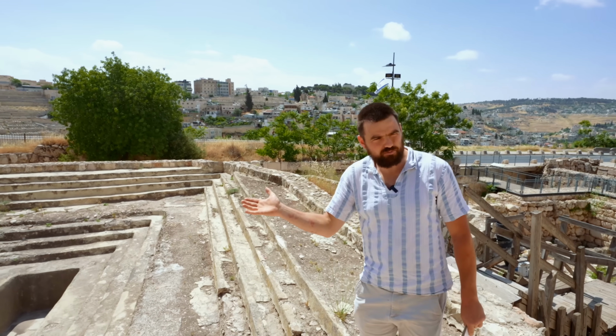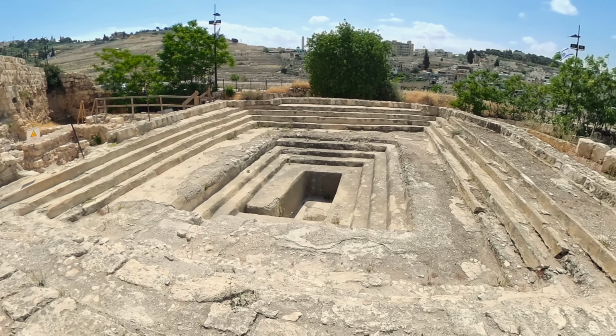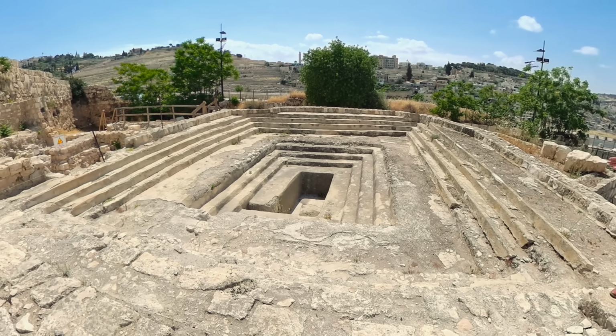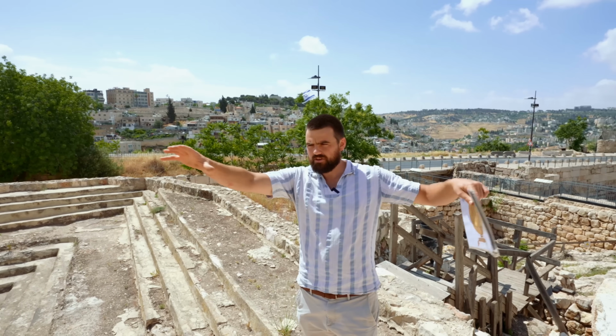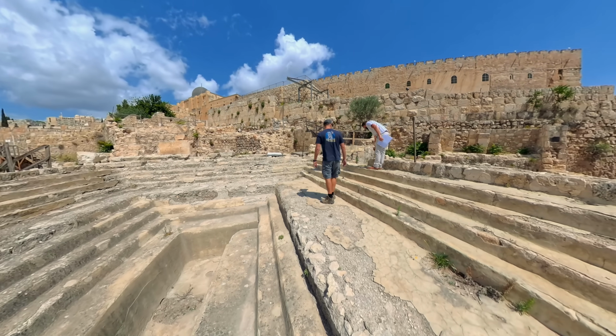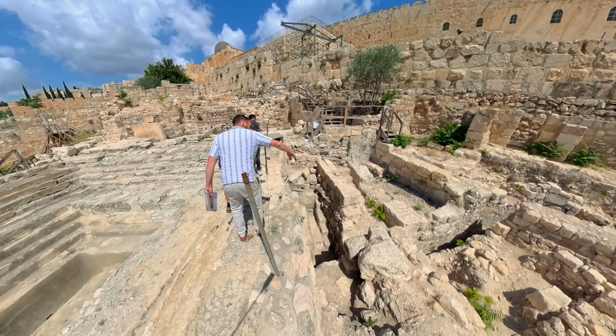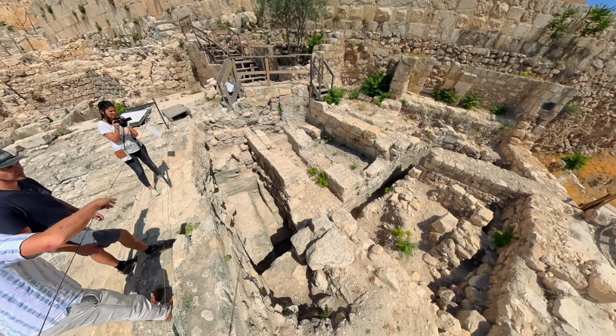Ophel mikveh / pool. There is some debate, like there is with everything, because there are some parameters for a mikvah that this doesn't necessarily fulfill, and it's part of this more monumental complex here. Just imagine this pool 2,000 years ago, with all of the pilgrims from all around the world during a big holiday coming for purification at this pool, and then ascend and worship at the temple.